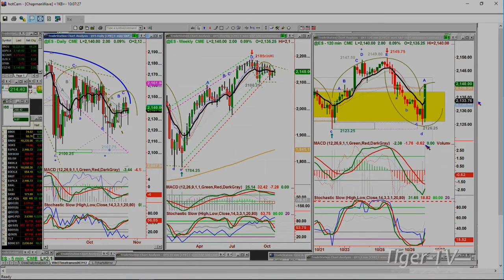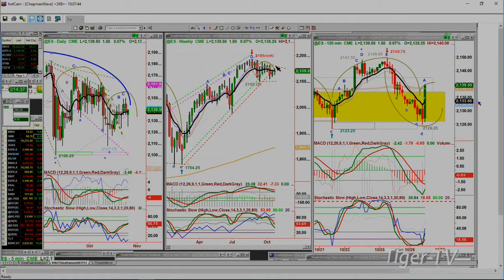This really is a big move from the 21.26 low this morning to 21.40. Wow, that's a 15-point rally. And the Dow's even better than that. Look what we've got. We've got a potential to try to test this trend line right here at 21.58. I'm not sure it's going to break yet.